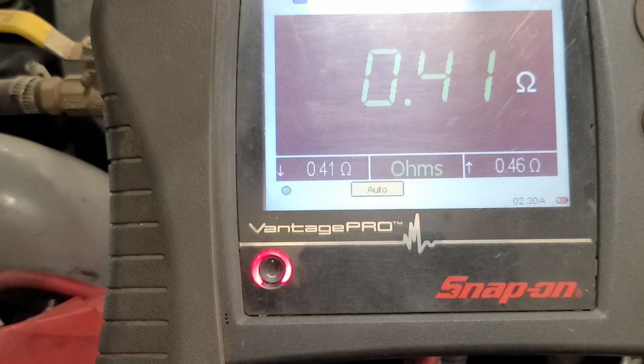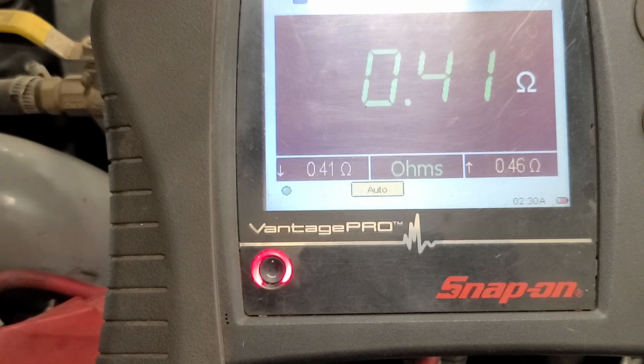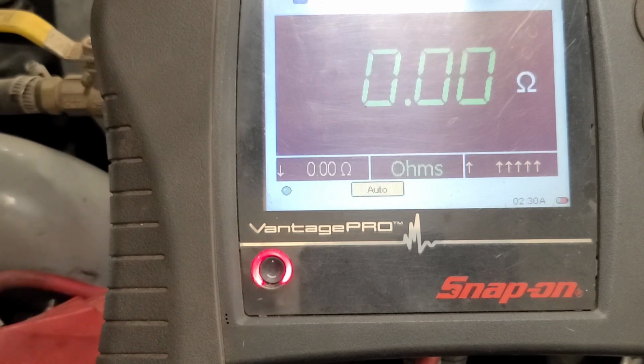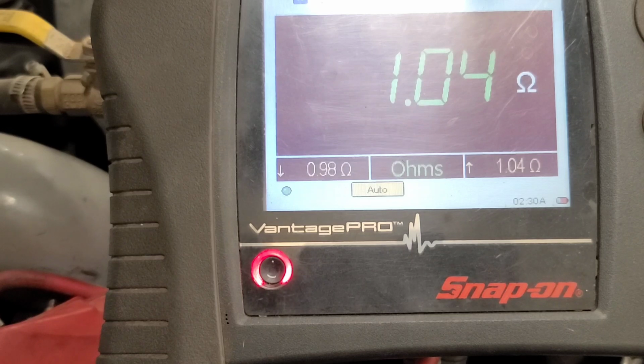I'm going to move it to pin 6. Wait for the meter to settle, 0.4. I'm going to move it to cylinder number 6. Starting to see a pattern. Now I'm going to go to glow plug number 8. Why is it double the resistance? Almost double. Well, actually it is double. 0.4 and 1 ohm. So there is a connector in between here.